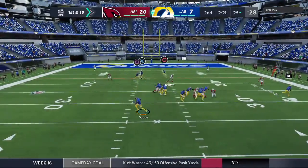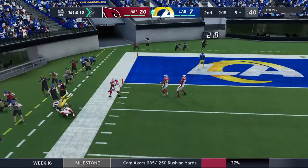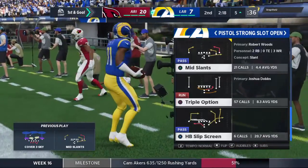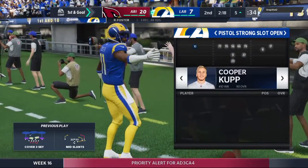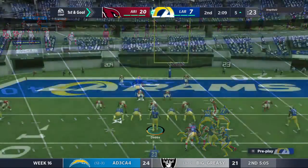Operating from the gun. Dobbs forced out to his left. And this is caught at the end. And he will reach the 5-yard line before going out of bounds. Chewing up big yardage. Another nice gain there. This one goes for 20. That's another Rams first down.